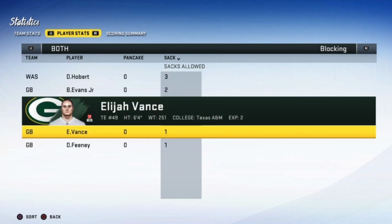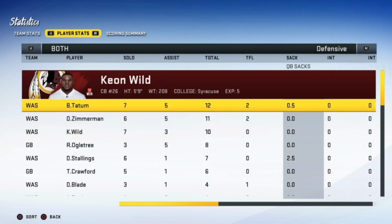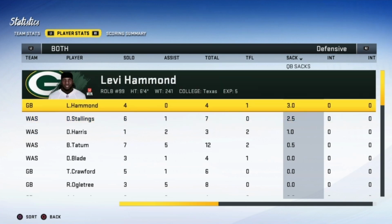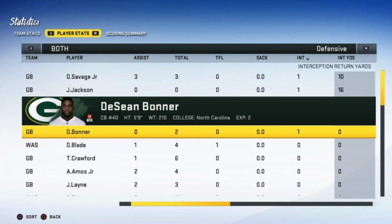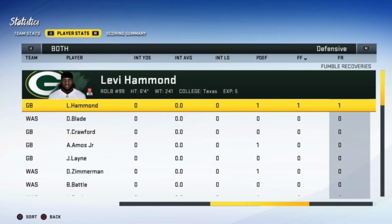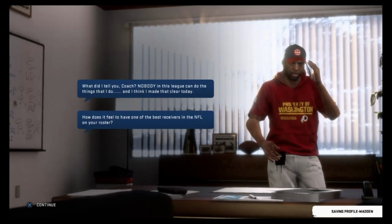Jeffrey Moore with that 20-yard screen for a touchdown was important for us to at least inch a little bit closer. 2.5 sacks for Donovan Stallings, but 3 for Hammond. Wow, he played extremely well on that defensive front for Green Bay with the forced fumble and the recovery and his 3 sacks. Just an incredible game.